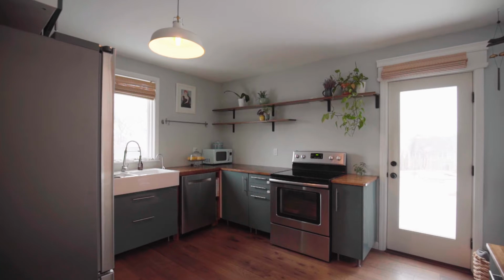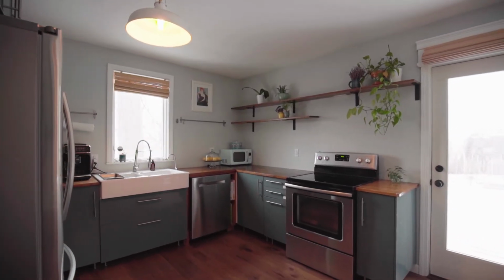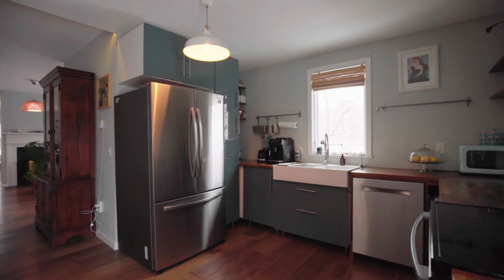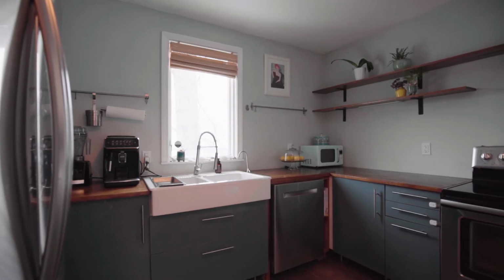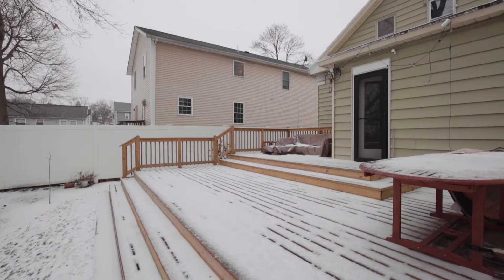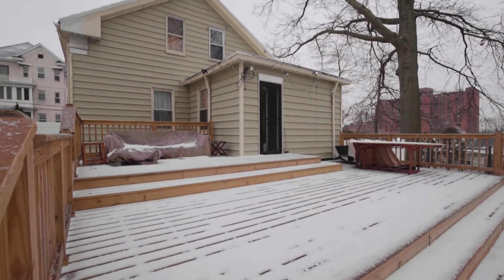Now move into the well-appointed kitchen, discreetly tucked away for seamless entertaining. A farmhouse sink, butcher block counters, stainless steel appliances, and a built-in bench with bonus storage create the perfect blend of beauty and function. When soft breezes suggest alfresco dining, walkout access connects you to the fabulous rear deck.